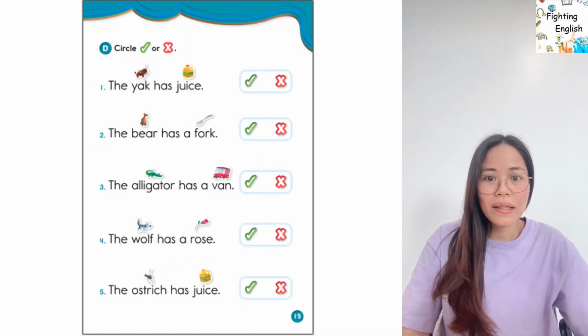Activity D, circle, tick, or cross. 1. The yak has juice. 2. The bear has a fork. 3. The alligator has a van. 4. The wolf has a rose. 5. The ostrich has juice.